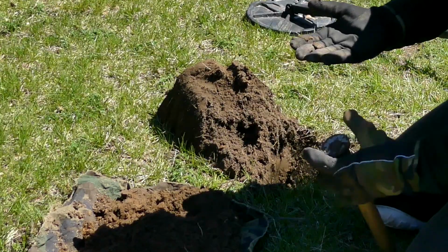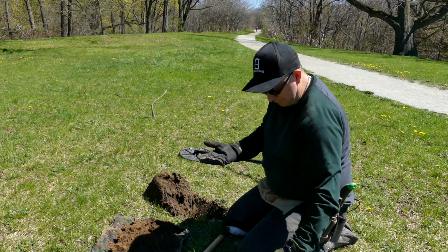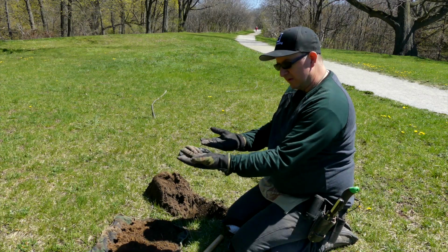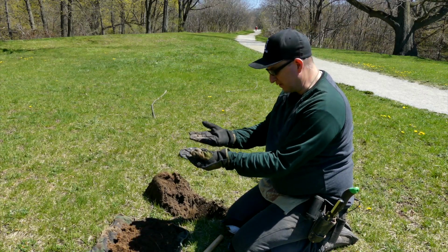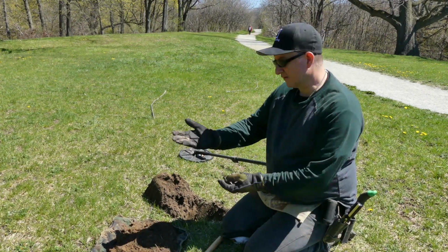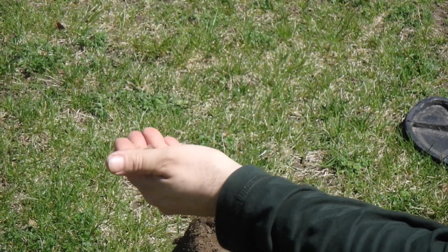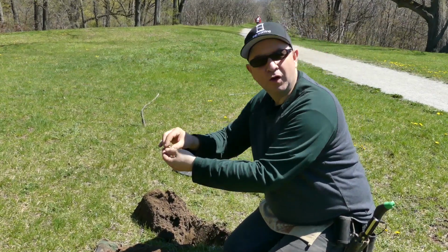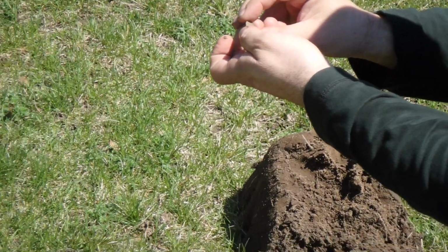There is a piece of iron in there with it, and that would explain the scratchiness to it. But lo and behold, cool. All right, so let's see what this is. Whoa. All right, I'm not rubbing it. For all you people out there, I say don't rub the silver. I'm just gonna take a little bit of the dirt off.